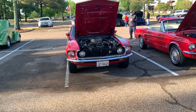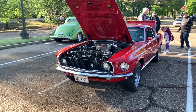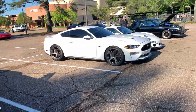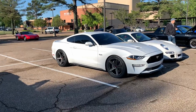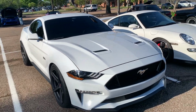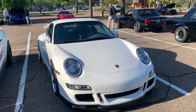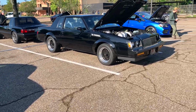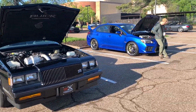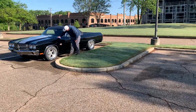All right. Before it gets super busy, it's Richard Scarborough's Mach 1. Beautiful car. Beautiful. Some of the cool late model stuff pulling in. You just can't go wrong with white. Beautiful little Porsche. Classic 80s muscle car. Super bad. Beautiful.